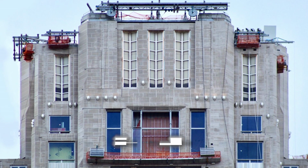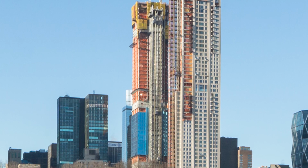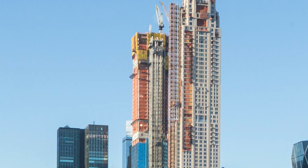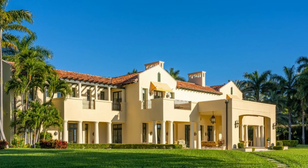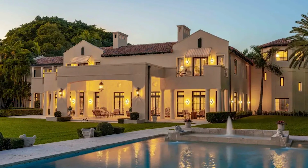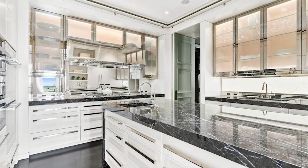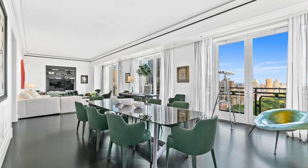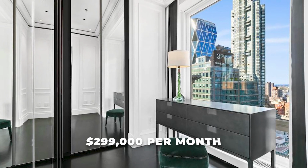This magnificent $238 million penthouse at the 220 Central Park South, one of the city's most opulent towers. Flats worth $1.52 billion were sold in 2019. Ken Griffin, a billionaire, is the owner of it. Yet, no images of its living space have ever been made in public. Instead, we can see how luxurious these flats in the same building, which lease for approximately $299,000 per month, are by comparing them.